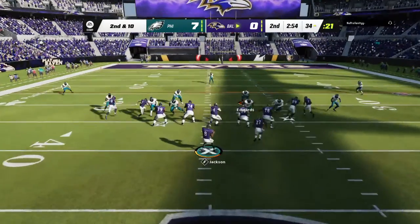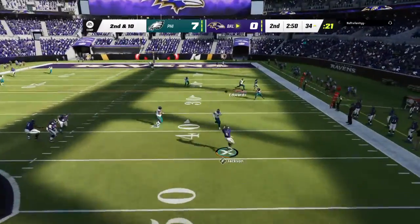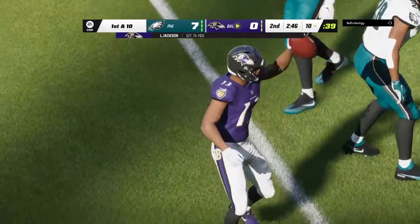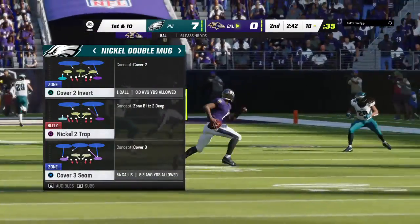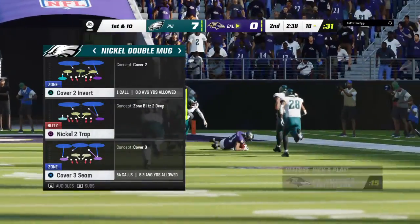Under 10. Jackson now. Flushed out right. Got a man, it's caught inside the 10. And he's taken down, but not before reaching the 10-yard line. That one covers 24 yards. It's a 1st down.